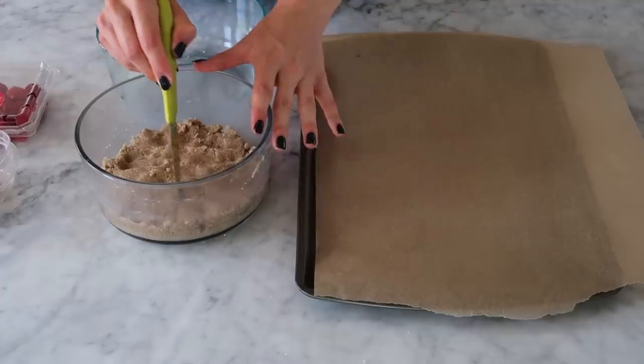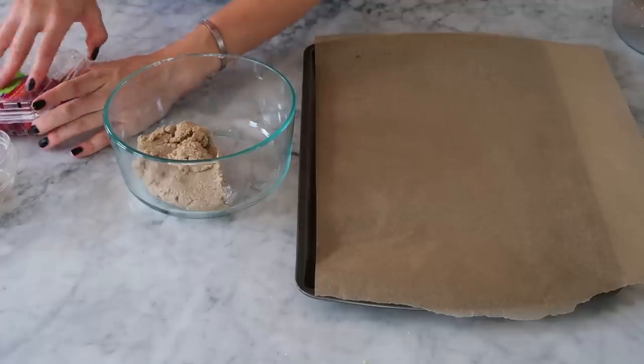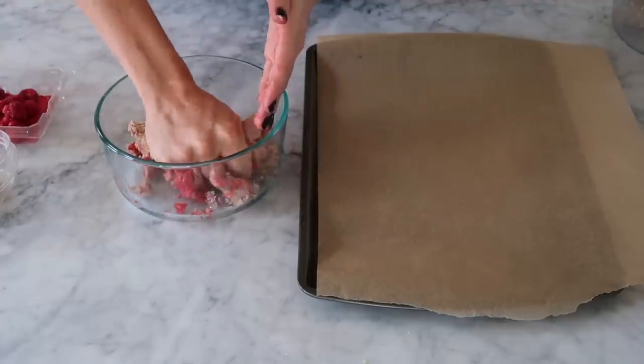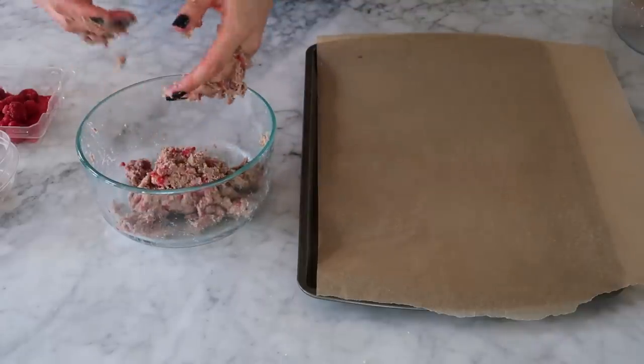Oh yeah, look at that. We're good. I'm pressing it down so I can evenly split it down the middle. Let's do the raspberries first. Okay, it's really wet now. I think I need to add more flour.